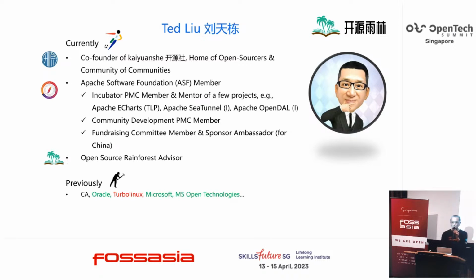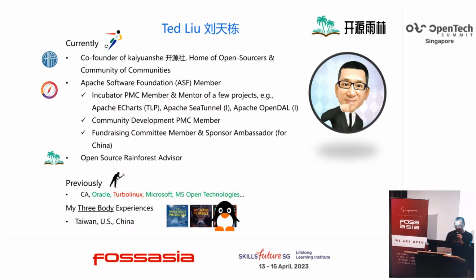Previously, I was with a few companies, startups and some multinational companies. The green ones are all related to open source. The red one is year 2000, when the dot-com bubble burst. I was with one of the top 3 Linux distributions in the world, but they never went public, so it was a startup failure. But it's a good lesson to me. I started to embrace open source since then. I call it my 3-body experience: I was born and grew up in Taiwan, then the U.S., and in China for 22 years. So I call it 3-body experiences.